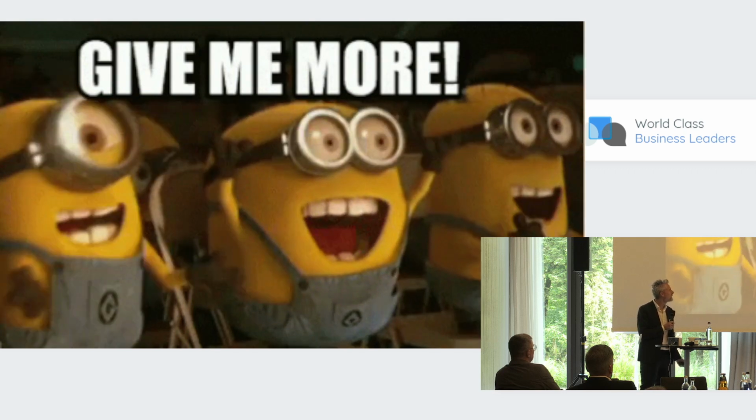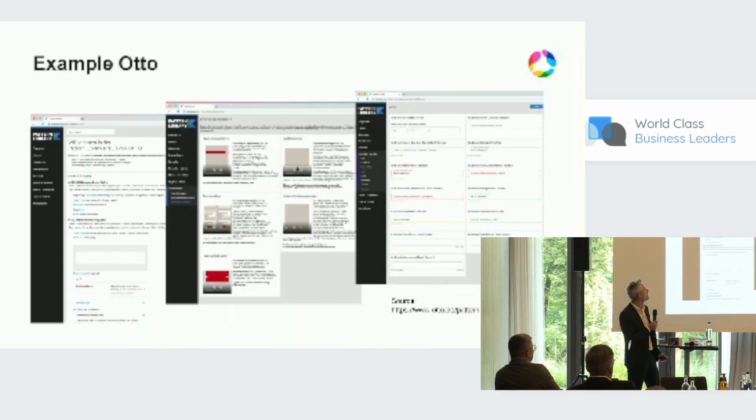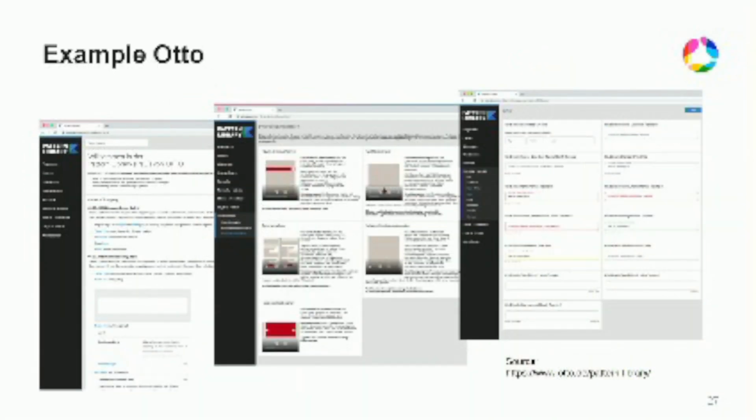So I brought a couple of examples with me that I want to show you today. Otto, for example, has created a pattern library. This and the following example are both available online for everybody. On the left-hand side, you see the general starting page of Otto. There you see that this pattern library is alive because it starts with a changelog, and the last release was on August 3rd. So this is something that is living and that is being worked on.